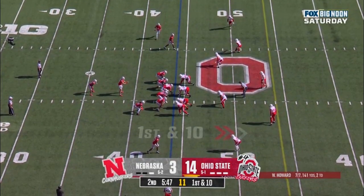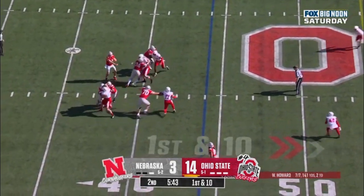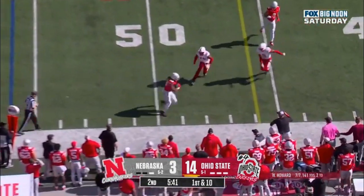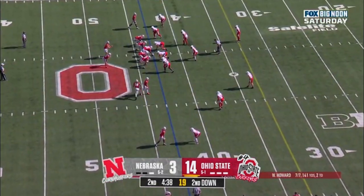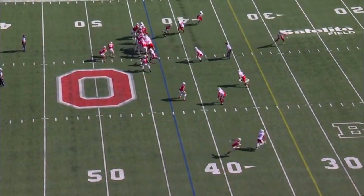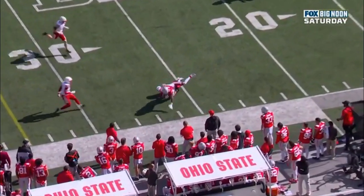Howard directs traffic. Play fake. Howard looking for the long ball. Checks it down instead. And he's got his tight end, G. Scott. What do you think? I think he's a phenomenal back. First down and 10 at the 43. Howard throwing on the move. Nice throw.